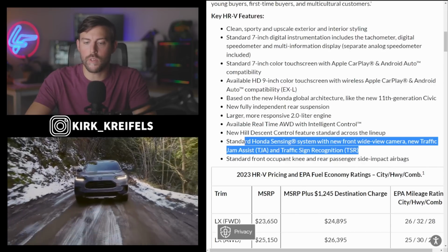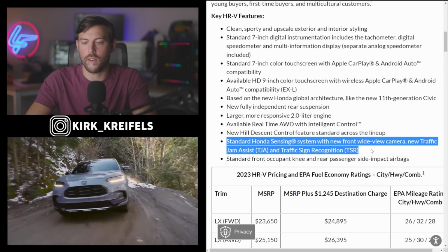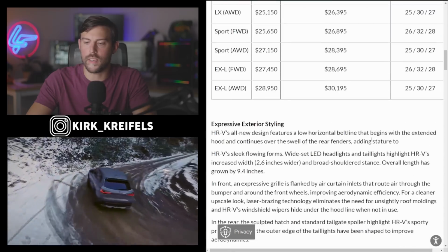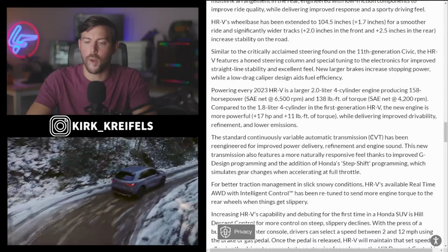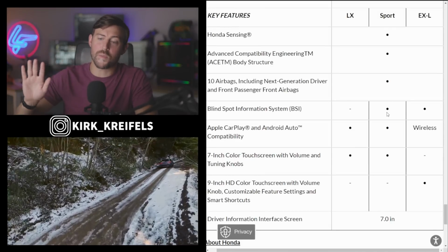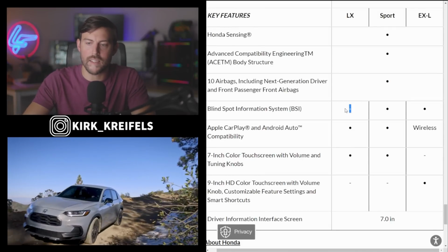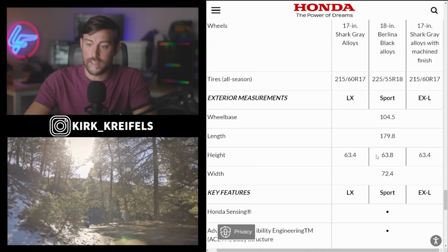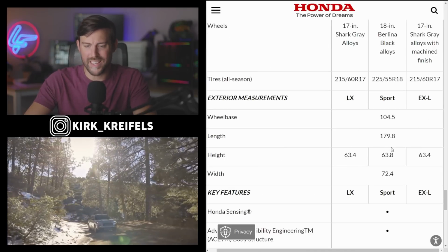So we also have really good standard safety equipment here, Honda Sensing, but it doesn't look like blind spot monitor is standard unless you get the top of the line EXL trims. Oh, and we also get it on the sport trim. So there we go. Blind spot monitor not on the base LX, but it is on the sport trim as well as the EXL. Here are the exterior dimensions, wheelbase, length, height, and width.